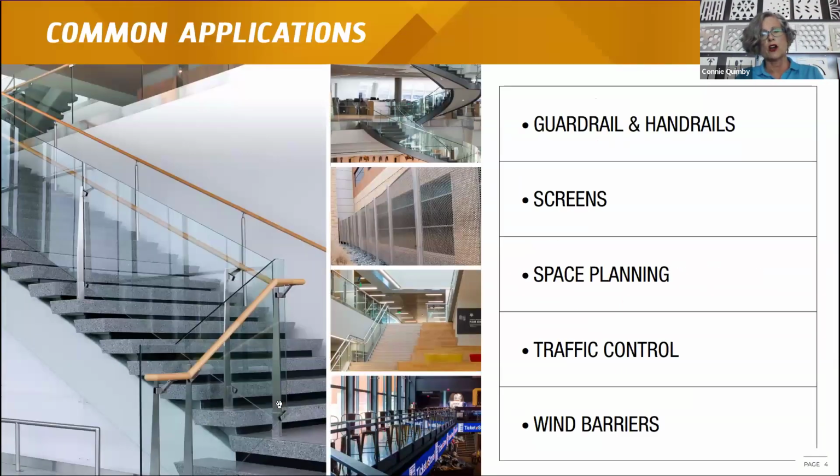So on our application of guardrails and handrails, this is a nice photo collage. If you look at that picture on the left, we can see that we have a glass railing, or glass guard, I should say, which is coming down the stairs. Guards are meant to prevent a catastrophic event, where a handrail is more geared towards graspability. Think of a need for a handrail with a stair when you raise your foot 2 times or more.